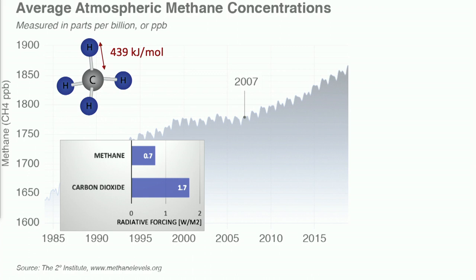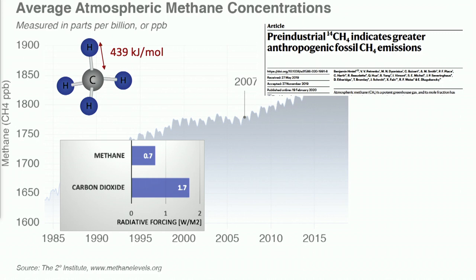Just last week, there was a paper in Nature that came out using C14 versus C12. A fossil doesn't have any C14, it's all C12, because the half-life of C14 is about 5,800 years. So by monitoring C14 and C12, you can tell the source of the methane. And what they found is that it is mostly from fossil sources.